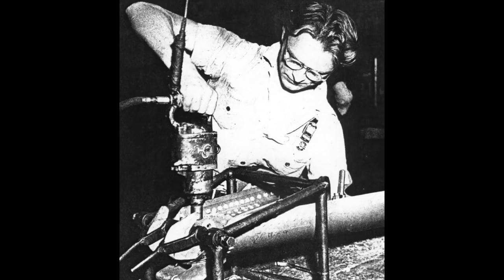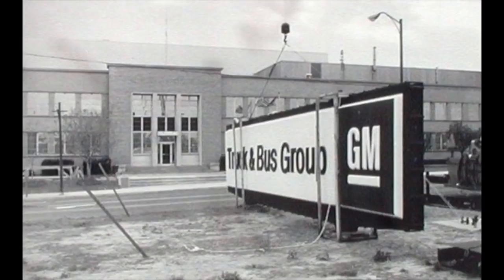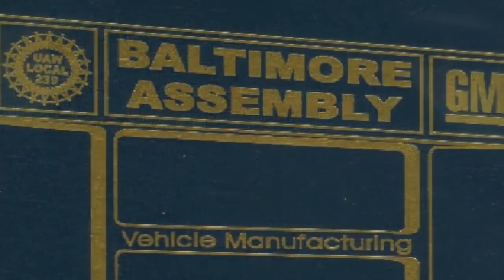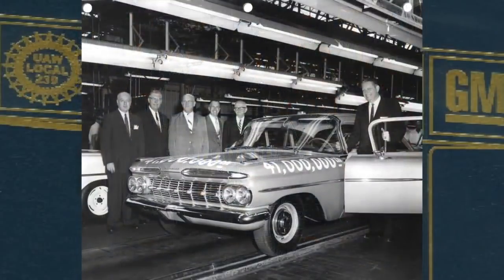At its peak, more than 7,000 people worked at Baltimore Assembly. We had an assembly line set up for the passenger cars and for the truck lines. And at one time during the height of our plant, we worked both shifts on both lines. In all of those decades at the plant, Jim and Skip saw highs and lows, but all these years later, they mostly remember the highs.